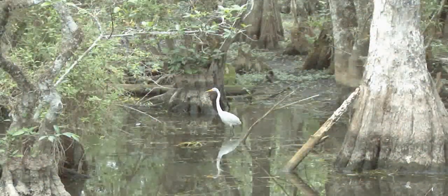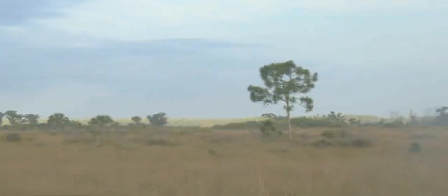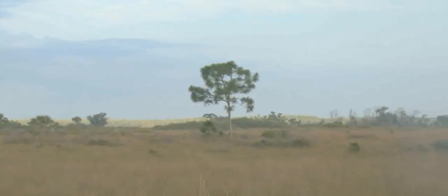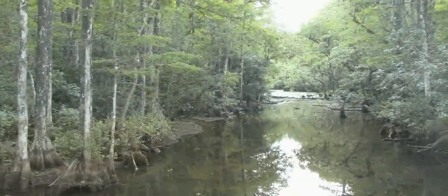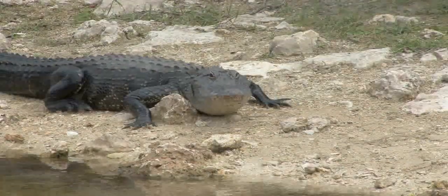Wilderness. The word implies an area far removed from civilization and people. But there is a wild place in South Florida where you can experience wilderness up close with very little effort.